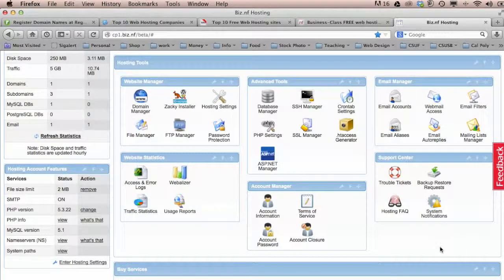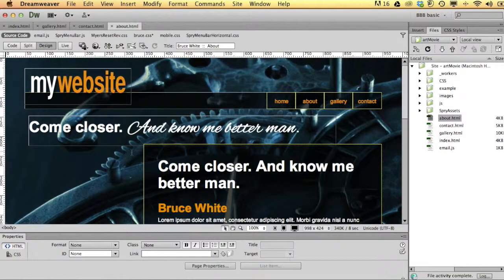So anyway, let's go back. Oh, they also offer these FTP managers. FTP is the way that we move things onto the internet. So most hosts will have their own FTP manager so that you can load it right from the web. Or if you've built it in Dreamweaver, I suggest you use the Dreamweaver built-in FTP client because it's actually really good.